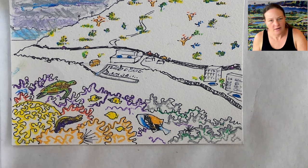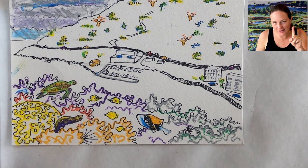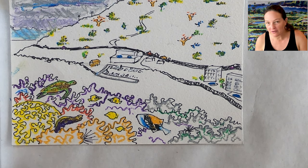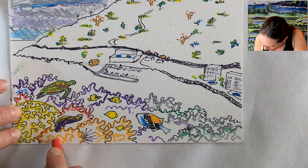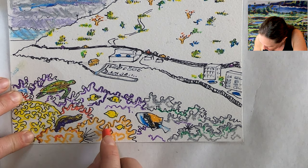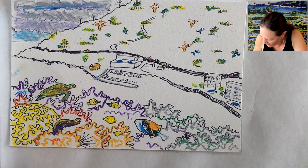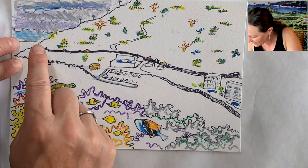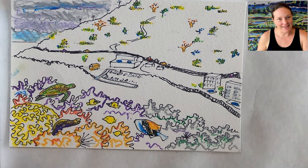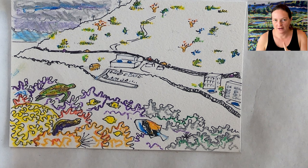Okay, ooh. Now, with your oil pastels, find one more thing that you can add. Where can you have a little bit more color? Where is there a detail that you just didn't quite give enough attention? I want a little bit more of this red-orange down in there. And anything on land? I think it's good.